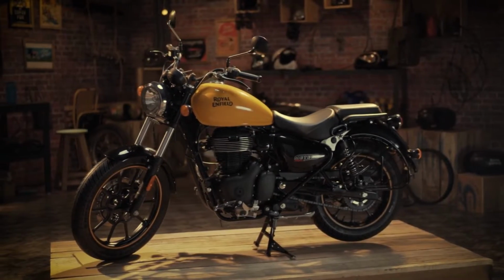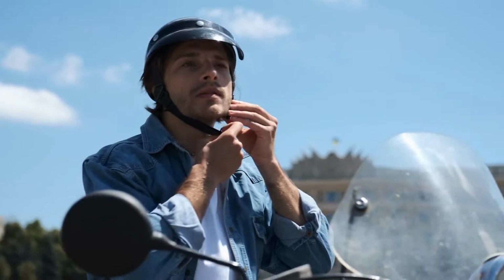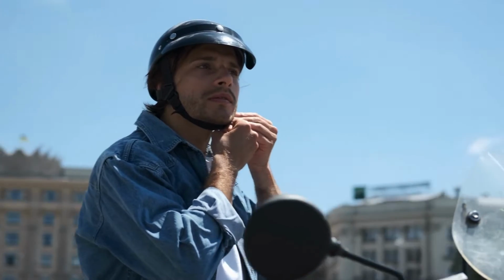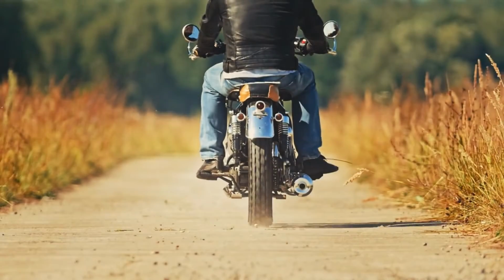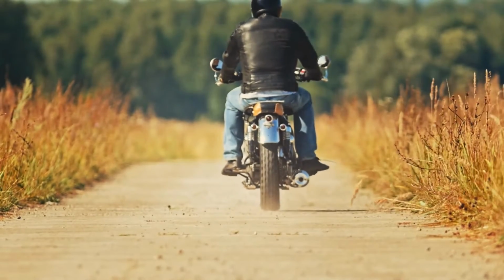Another standout feature is the easy-to-use 5-speed gearbox. Shifting is a breeze, making it a great bike for beginners to learn and master gear changes confidently. The linear power delivery and well-spaced gear ratios contribute to a forgiving and enjoyable riding experience.